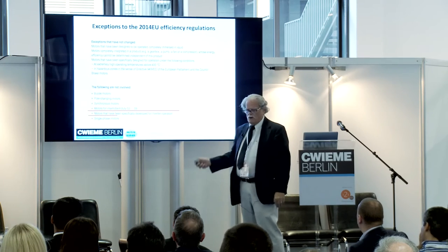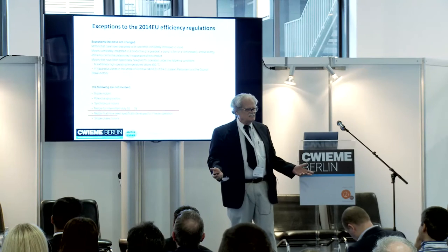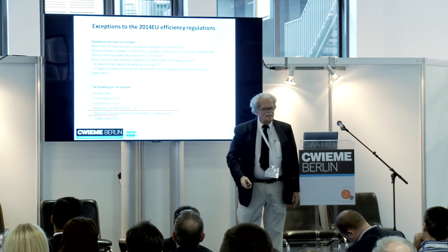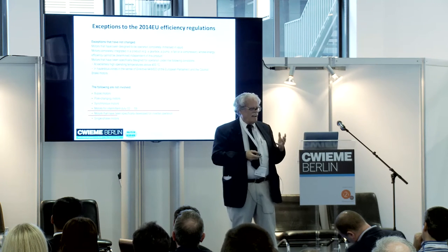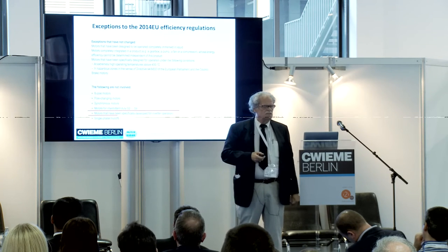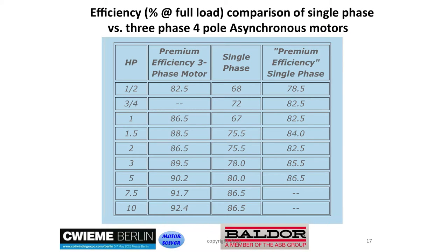And what about motors that have been designed specifically for inverters? They're not covered in these standards either. And single phase motors are not covered. And that's one of the big cherries we could pick to have an effect on improving efficiency. So how has the industry dealt with that? Well, that's interesting what they've done.